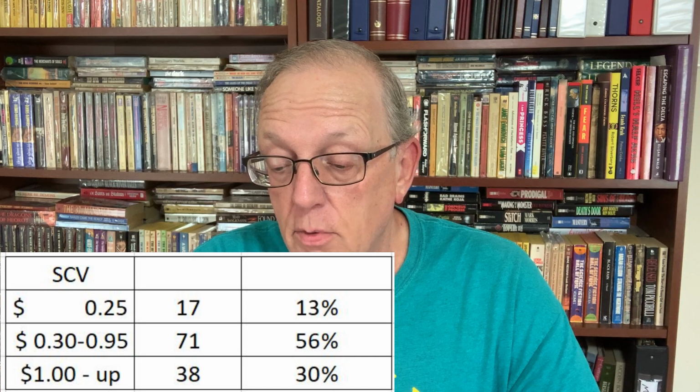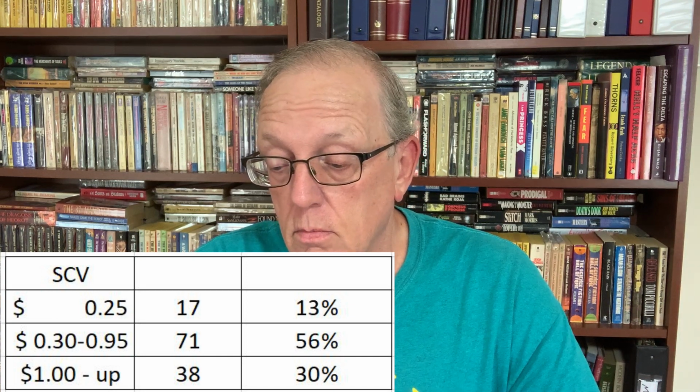And then a breakdown of the catalog value. 17 of the stamps were valued at the minimal catalog value of 25 cents. That represented 13% of the mix. Not too bad. And then 71 stamps, or 56%, cataloged between 30 cents and 95 cents. And there were 38 stamps that cataloged for $1 or more. That represented 30% of the mixture. And I found that a pretty good deal.